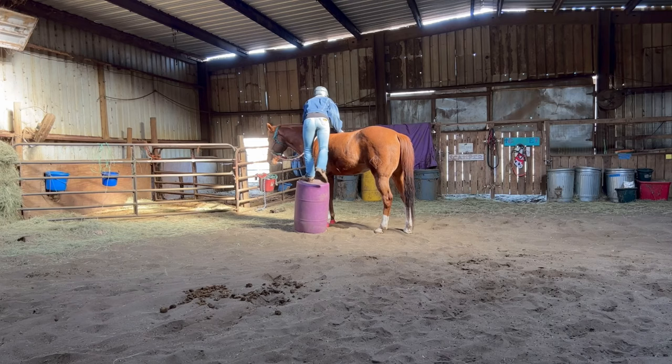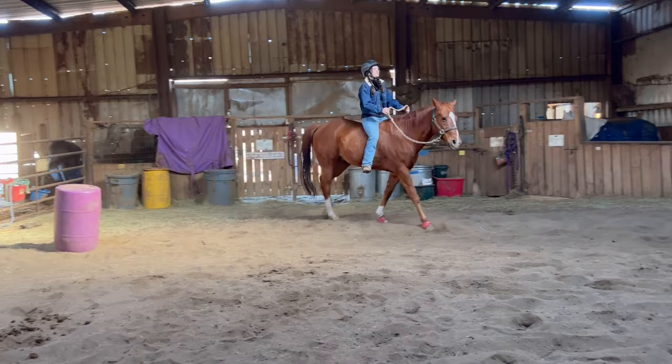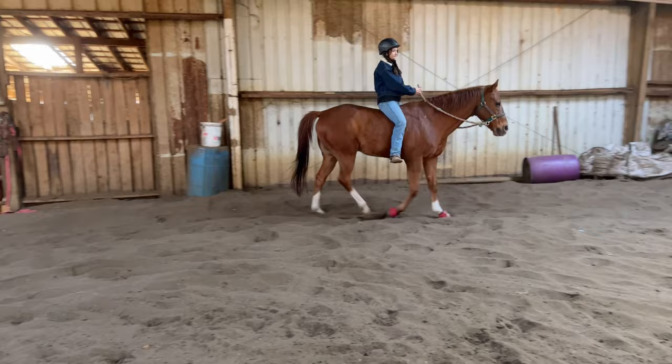Now I have the lead rope clipped to each side of the halter instead of just tied under the bottom to give me a better way to steer. Underneath, I know there's no way really for him to feel which way I'm pulling. Still a little too scared to lope.